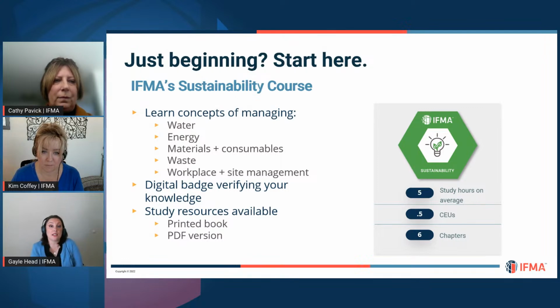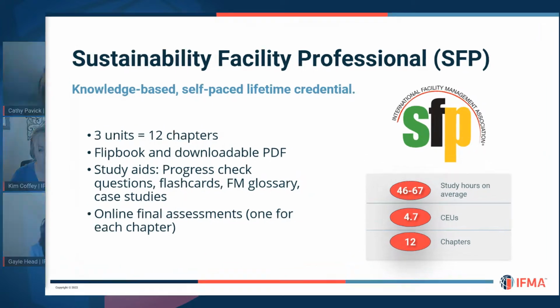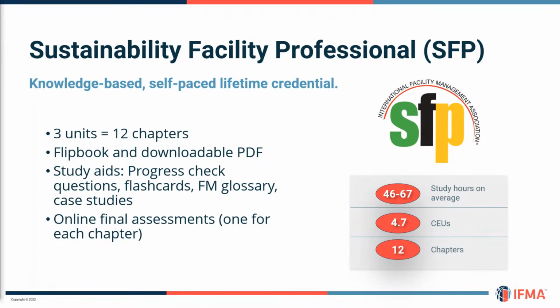And then on our next slide, we will have the actual credential itself. Moving into the SFP, it is again knowledge-based, so be prepared to learn. It covers 3 areas or units for a total of 12 chapters. Very similar to the sustainability course, you're going to find the same study aids.